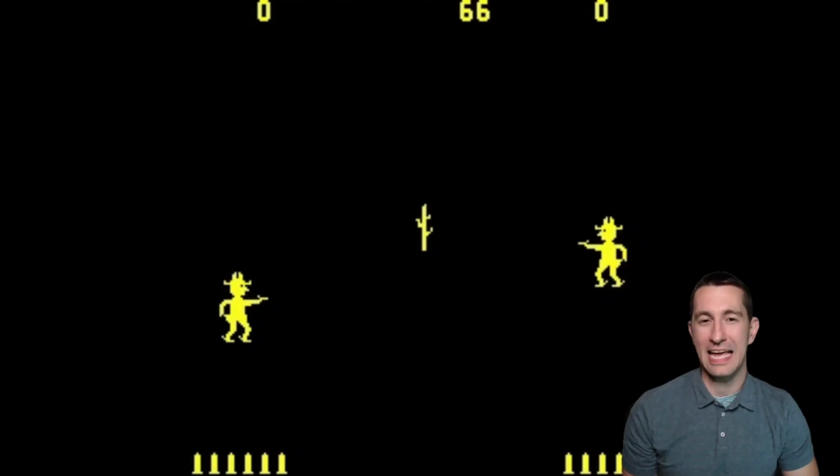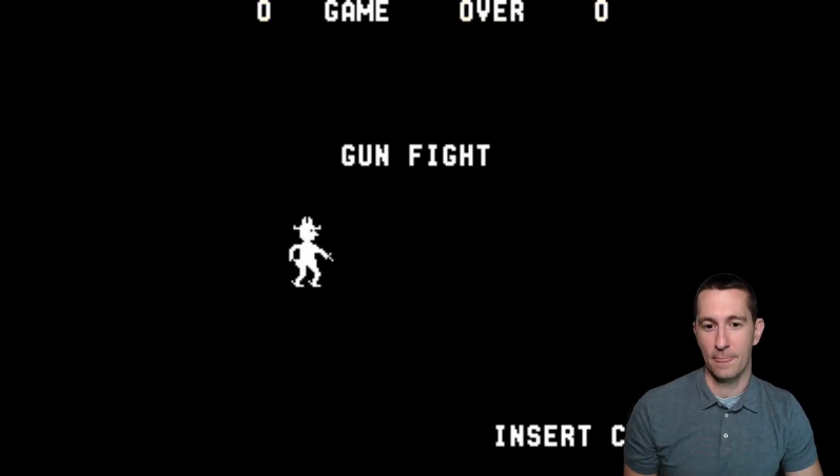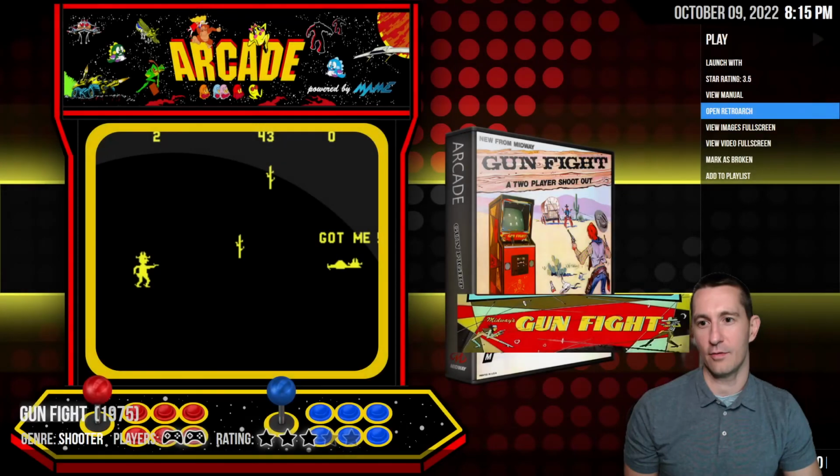Now, this is interesting. It's 1975. Everything we've seen to this point has probably had half the pixel count of sprites than these cowboys. Plus, it's more detail to actually make them look like cowboys. Everything else has been a blip or a very small object. These are people.